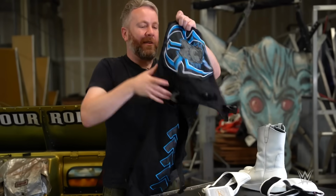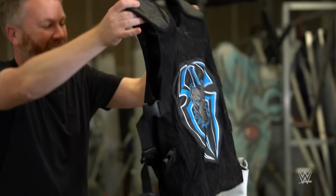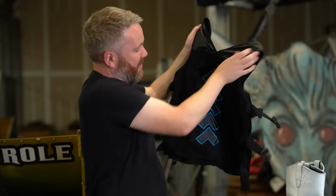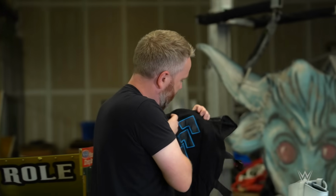There's your big dog vest, specific for the big dog. Kind of cool. I mean, it's the Roman Reigns logo, or the big dog logo, the old Roman Reigns logo, but he has some of those signature pieces on there with the triangles or arrows, whatever you want to call them.